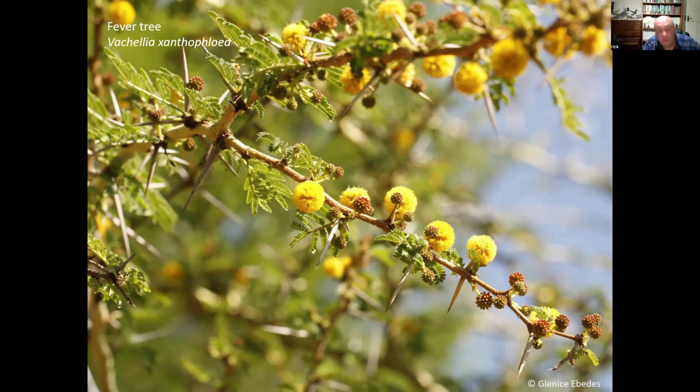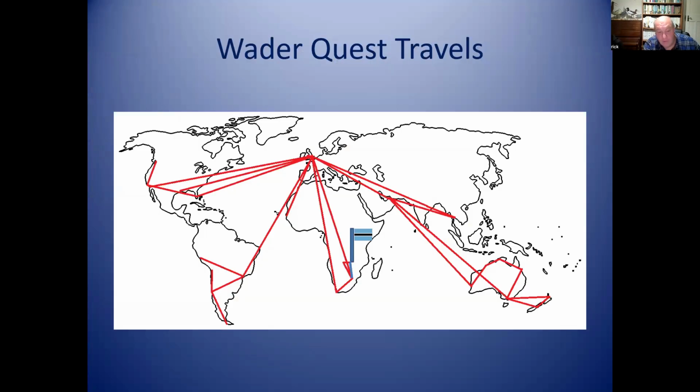I can't say I was disappointed because they're beautiful, beautiful plants, but I still look at these and wonder how it is that animals eat acacias. When you look at those fearful thorns, it still beggars belief that they can do that. So there we are then.